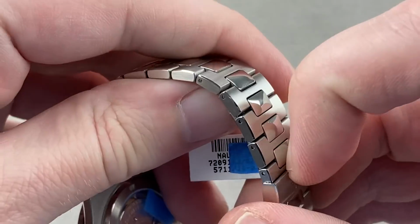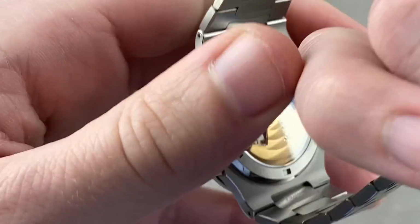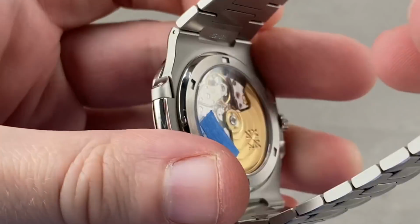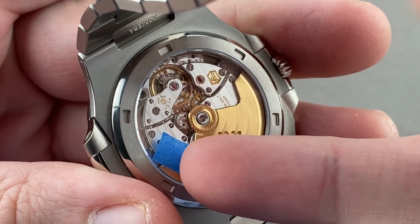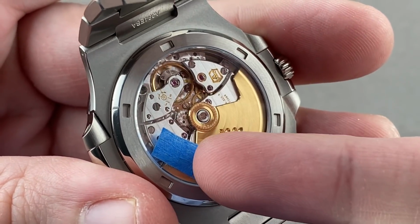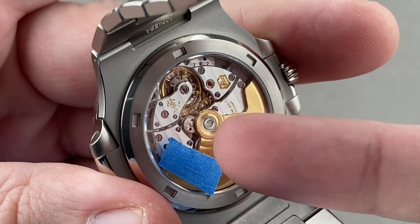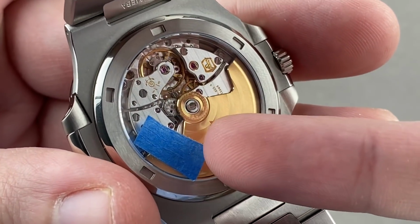Flipping open the clasp one more time. We'll pop it open and take a look at the movement. As I mentioned, there's been a movement upgrade in the last year for the Nautilus. Caliber 324 is now caliber 26-330. The only substantive change has been that the movement now hacks on the latest version of the Nautilus. But you can see broadly it's a good-looking movement, if a bit generic. Patek uses this in every watch.